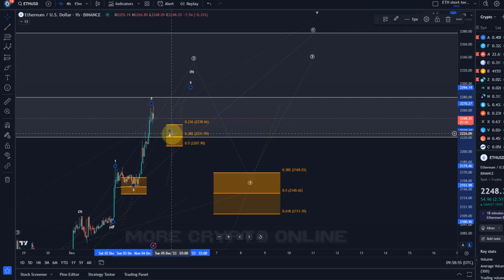At some point, we should get that pullback, and it might do the same as it did here. You see how accurate these FIB levels are. It might just pull back to the 38.2 FIB level at 2,221. That's oftentimes a very accurate Fibonacci support. And then we should get a 5th wave and then another 4. This is going to be a moving support.